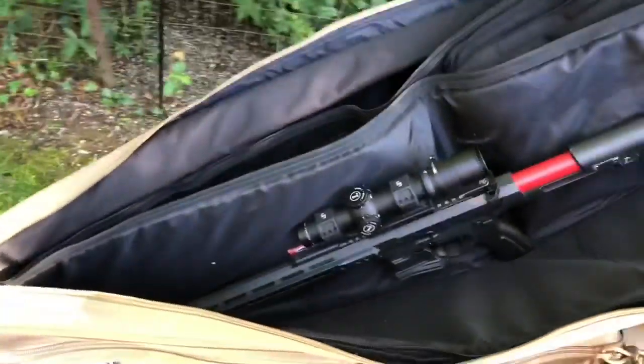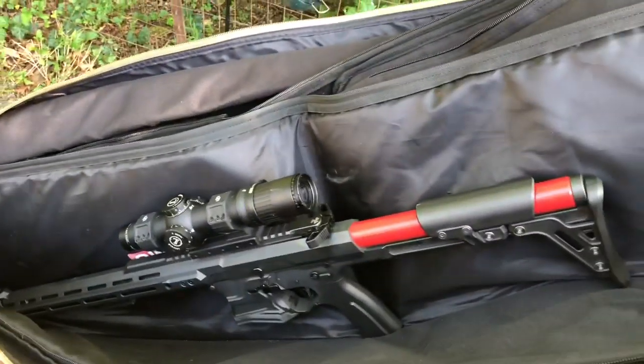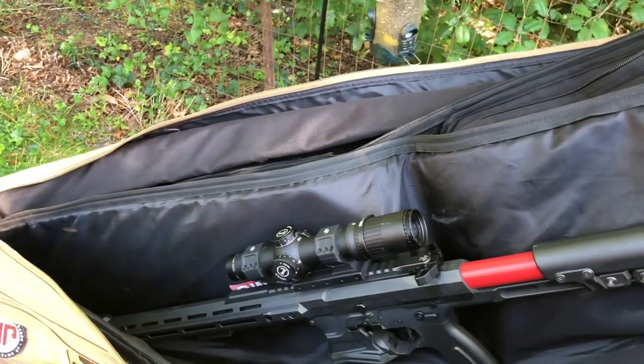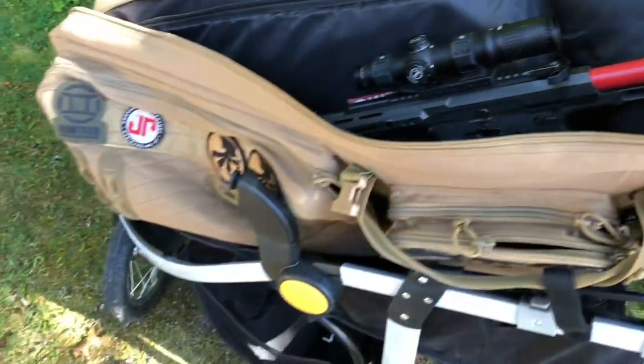When I was done, I would just place everything in there. Nothing would fall out, and I would zip it up. I had easy access to it. It kept all the dust off my guns from walking or when I wasn't shooting. But more importantly, it kept the heat off the guns. They weren't just sitting there baking in the sun.